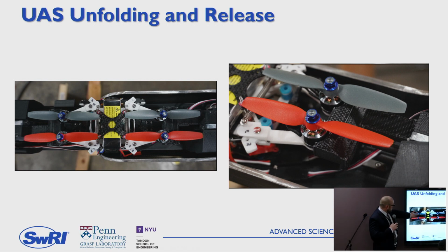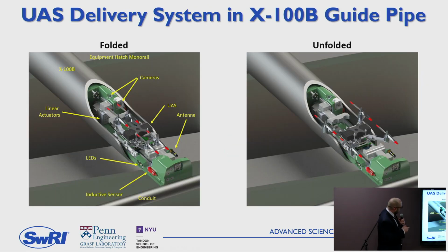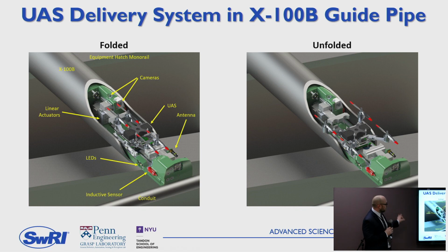So the system retracts some arms that allow the vehicle to spring into its flight frame. This is a better idea of the delivery system and some of the components on it. Linear actuators are what we're using for holding the vehicle in place. It's got cameras and communication relay equipment. And this is a mock-up of where we would be coming out. We know there's a conduit here that's going to be in the way, so we had to deal with all of that, make sure it would fit and deploy correctly.